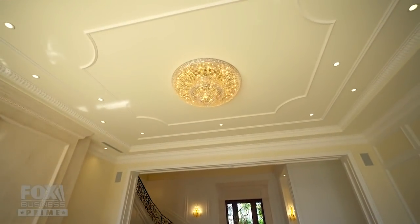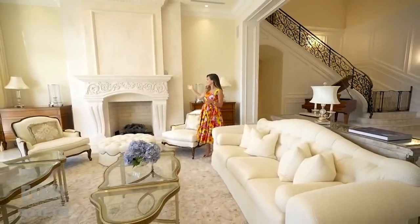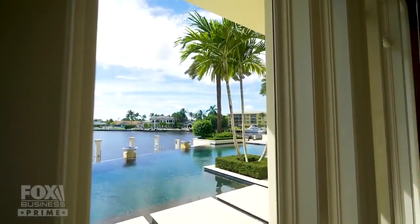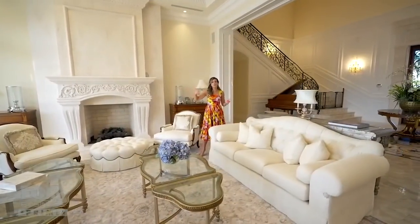That medallion chandelier, stone fireplace. You might be looking at that, but then you quickly turn your gaze to the backyard. There's so much to take in. The pool that looks infinity edge out to the intercoastal, and yeah, that's where you would dock your yacht.